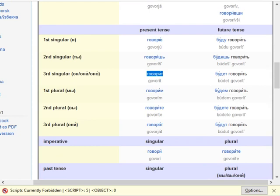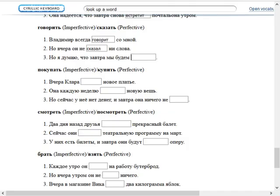And there's no future tense for it. Instead, it's мы будем говорить. So for all of them, you conjugate the будет and then you just put говорить on the end. So мы будем говорить. Oops, wrong letter. There we go. Мы будем говорить. So Vladimir always talks to me, but yesterday he didn't say a word. But I think that tomorrow we will talk. So first is imperfective, second is perfective, third is imperfective.